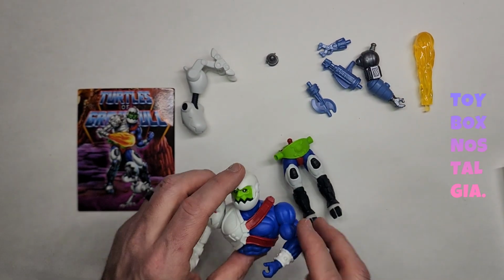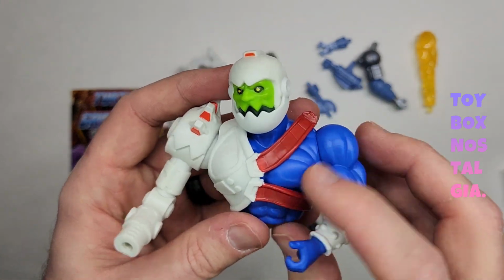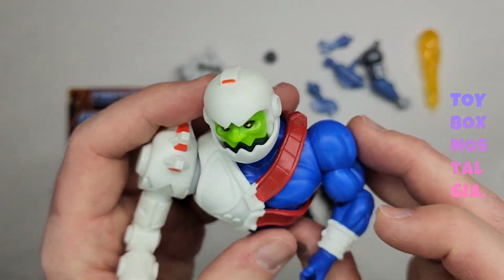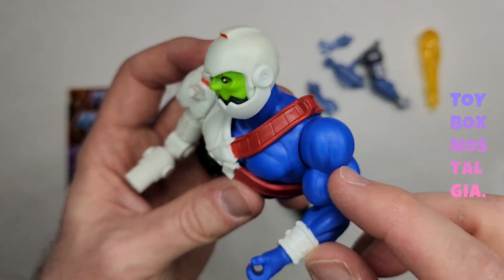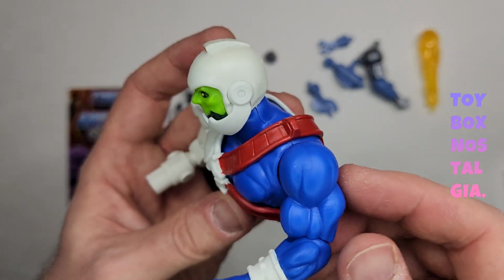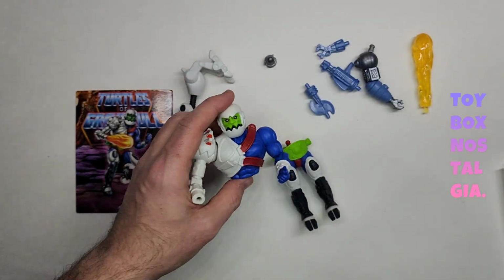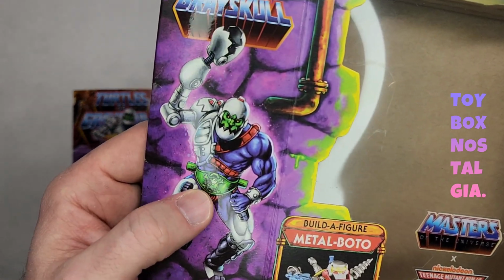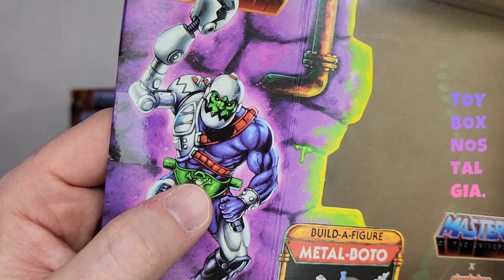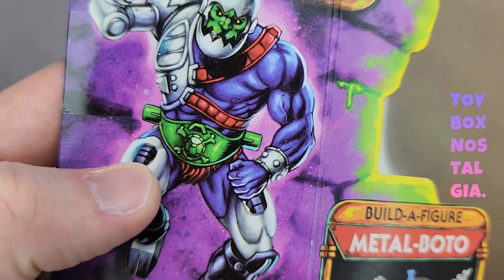Just a little bit of a comparison here. This is the buck part, the abdomen. The chest looks very much like retro Masters of the Universe, with the huge muscles and the arms, the way the muscles are sculpted. The action figure sculpt looks fantastic to me. If we take a look at this right here, his belt has that little notch, and it points upwards.